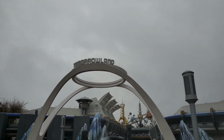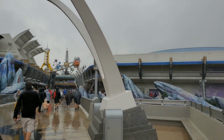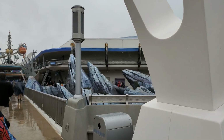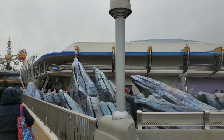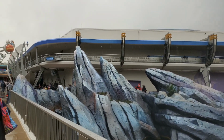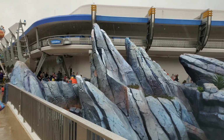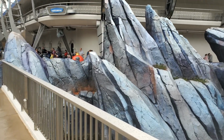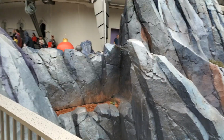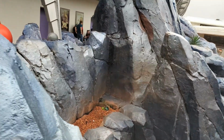Here is the new Tomorrowland sign that I showed you guys a few weeks ago, with the new blue and silver and purplish colored rocks. They got rid of that hideous terracotta colored rock. Much more conducive to a future look is this new colored rock. You can actually still see some of the old rock coloring stained at the bottom. I don't know, for whatever reason they didn't get it all covered, but you could still see some of that terracotta colored rock there at the bottom.